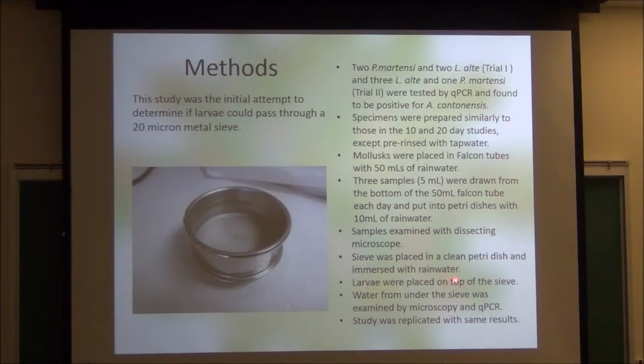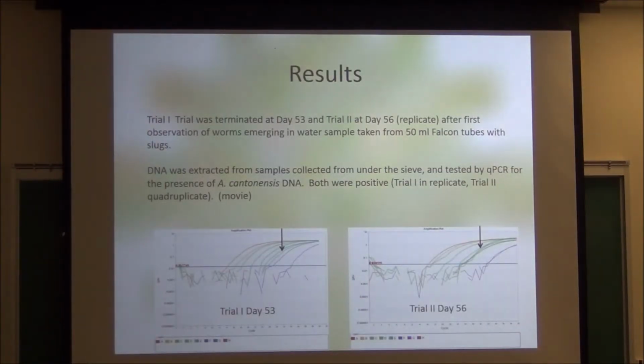And then she placed the larva on top of the sieve, and then we took the water from below the sieve and tested it. And so the results are that the samples were positive for an angio. And so she ran these out, so she put the larva through the sieve, let it sit, well, sometimes it was 4 hours, sometimes it was overnight, and then tested the water underneath and kept that water. And she kept that water and looked at it every few days, okay?